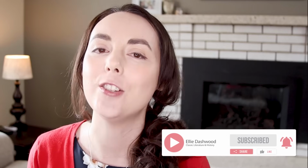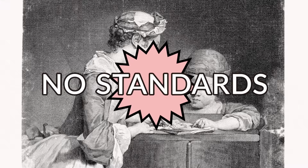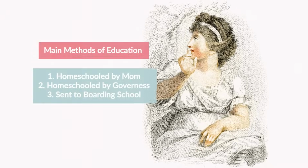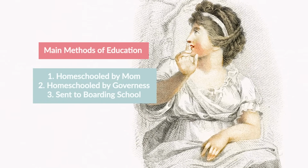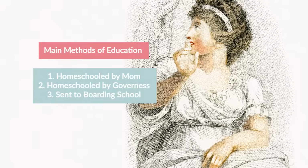So, girls' education in the Regency era was definitely one thing: not standardized at all. In every single one of these methods, the standards were all over the place. You got what you got, and hopefully it was semi-decent back in the day. The 3 main methods were, of course, parents teaching their daughters at home, having a governess come in and live with the family and teach the daughters, or daughters being sent away to boarding school.